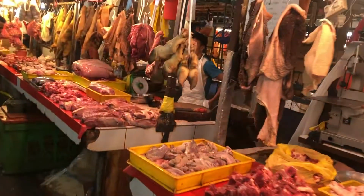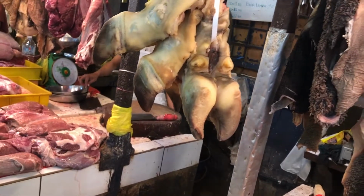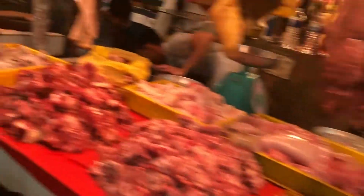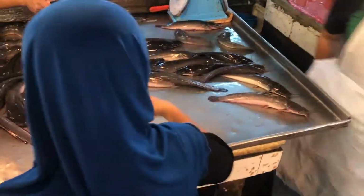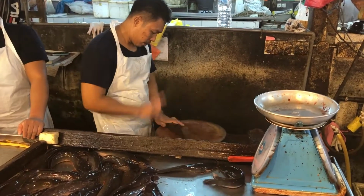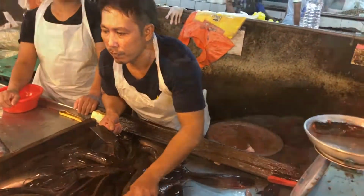Wow, this place is so big. Fresh produce everywhere. It actually doesn't smell all that bad, considering how much raw meat and fish is around. I thought it would smell a lot worse than it does. Hey bro, what is this? Cow leg. Okay. Cow leg. As fresh as it gets. Doesn't get any fresher than that.